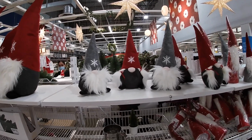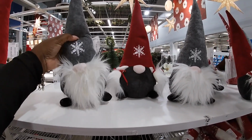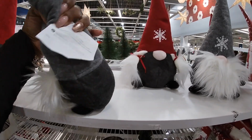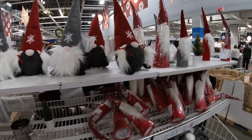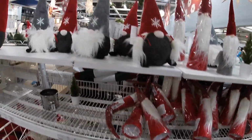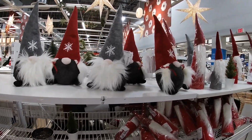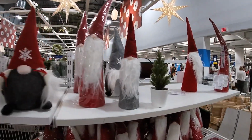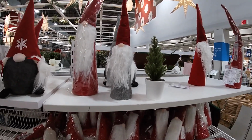And then they have these gnomes. The girl and then a guy. It would be nice if I knew the prices, but I don't see the prices. It's not $9.99. Oh, I don't see the prices of the gnomes. And they have these. $12.99, I believe.